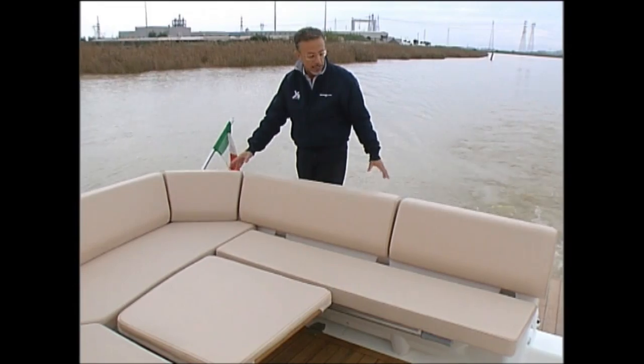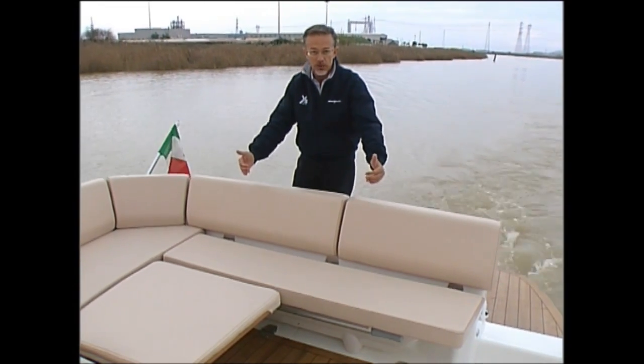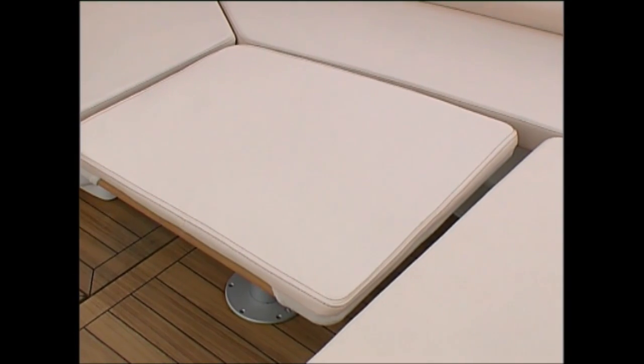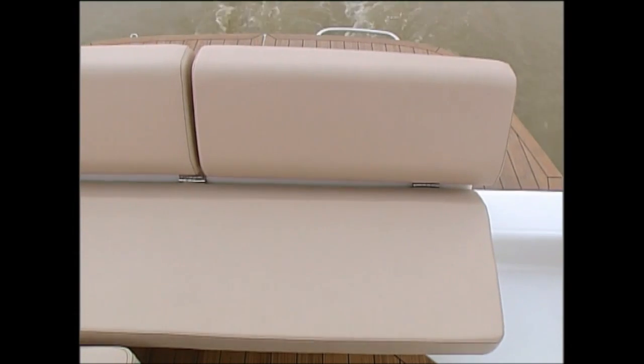Take a look at this sofa, for example. The backrest is at the limit of the hull, and in this way it can exploit the entire cockpit area, and so there is space on the sofa for at least 6 people. We can see it now laid out as a sun deck, with a central cushion that can, however, be replaced by a dining table.